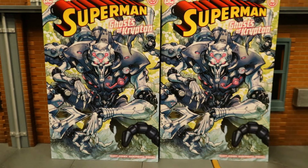And speaking of the comic, here it is, Superman Ghosts of Krypton number 4. Now, I appreciate the fact that they gave it 4 different issues, so we have an actual storyline. Huge step in the right direction for the page puncher line. What I don't like is the fact that both the regular and the Platinum Chase versions look exactly the same. They have the same cover. There should be something at least a little bit different to reward you for getting the Platinum version.